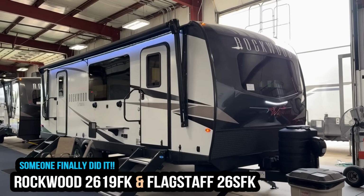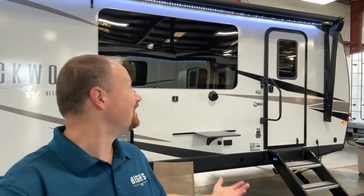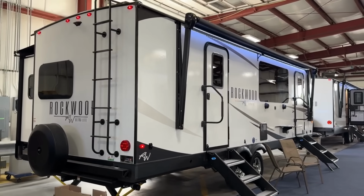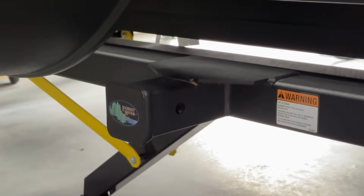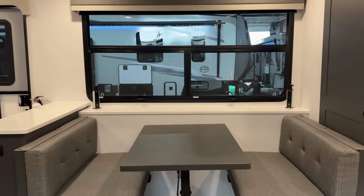This is a floor plan I never expected. You know what Rockwood didn't need? They didn't need another front kitchen travel trailer. You know what I'm glad they made? Another front kitchen travel trailer, because they finally accomplished the thing that everyone else has tried and failed to do effectively. That giant picture window on the campsite side of the RV in a front kitchen travel trailer. I've seen so many builders try it, and no one, I think, has done it successfully.